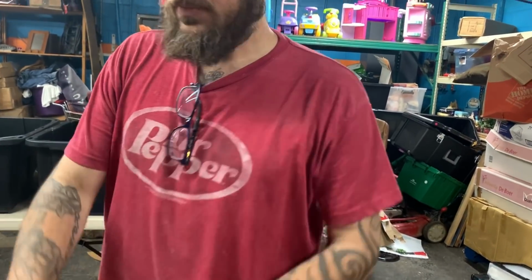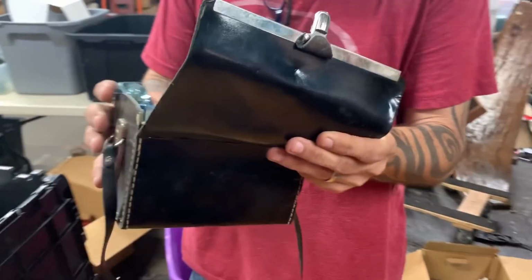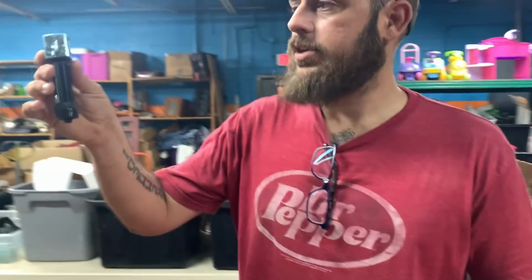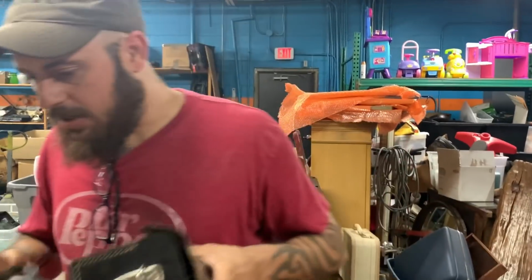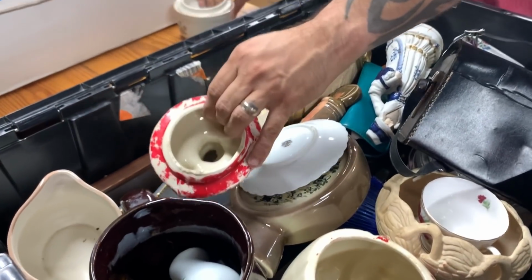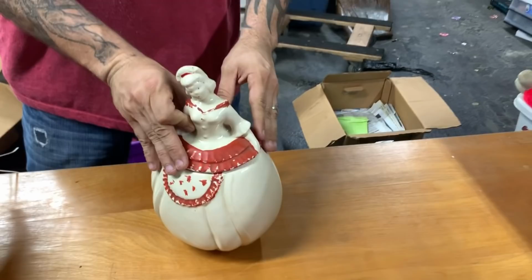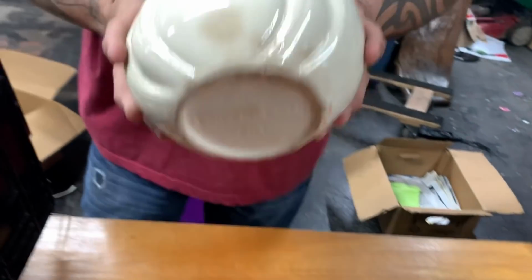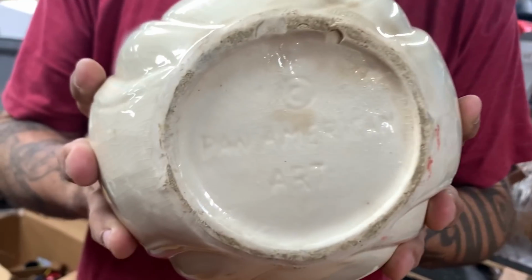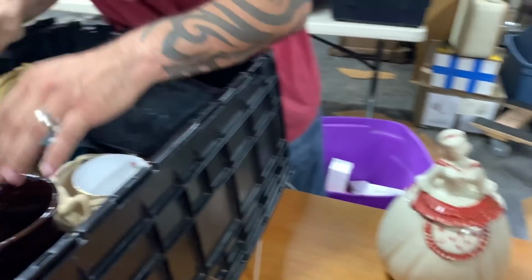All right. Yo, what is this? Yo, what is that? Let me see, Tanner. What you got? It's flashes, you dork. For cameras. Yeah, there you go. Just like that. Ooh. Oh, be very careful with that, look. Booyah! Cookie jar. Look at that. What's that on the bottom? Pan American art. She's okay. She didn't break. Alright. What else we got here?